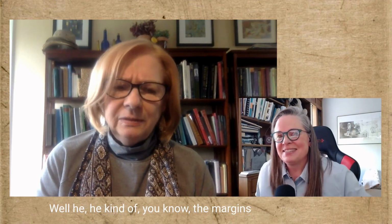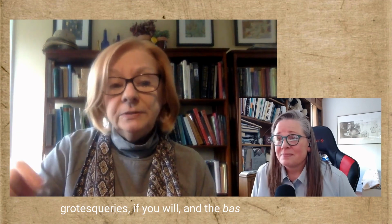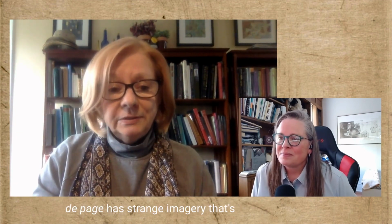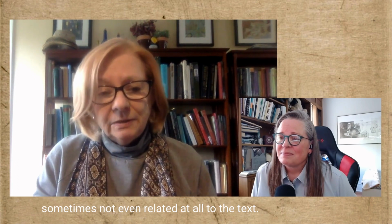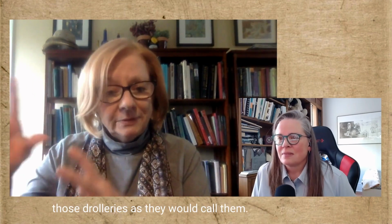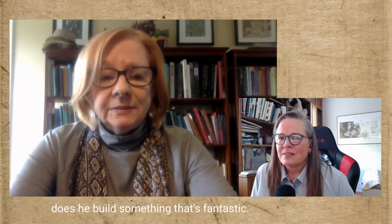Yeah, well, the margins of medieval manuscripts have those grotesqueries, if you will, and the bas de page has strange imagery that's sometimes not even related at all to the text. It kind of comes out of those drolleries, as they would call them. So he doesn't come out of nowhere, but boy, does he build something that's fantastic. Right. It's on steroids.